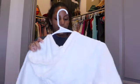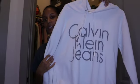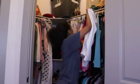We have this medium Calvin Klein sweatshirt situation. Super cute, really soft on the inside. I just, again, I don't wear it. So I'm getting to the point now where if I have not worn this in a year, it's going, because there's no point in it taking up room.